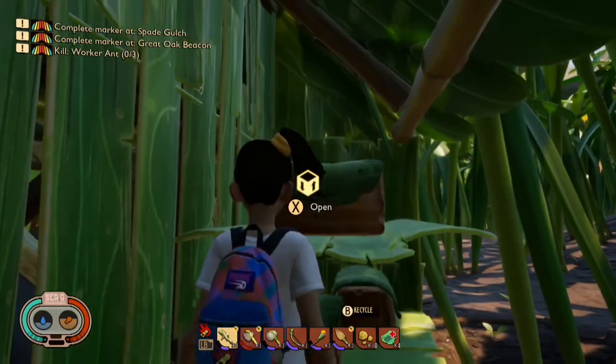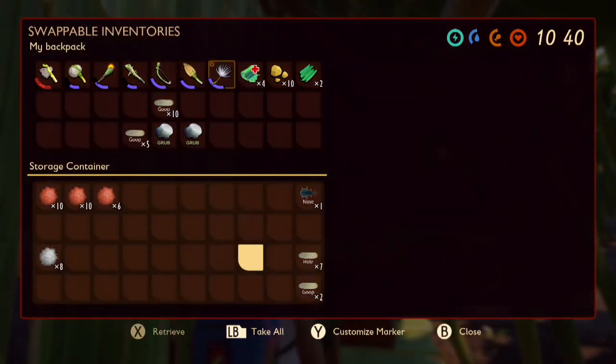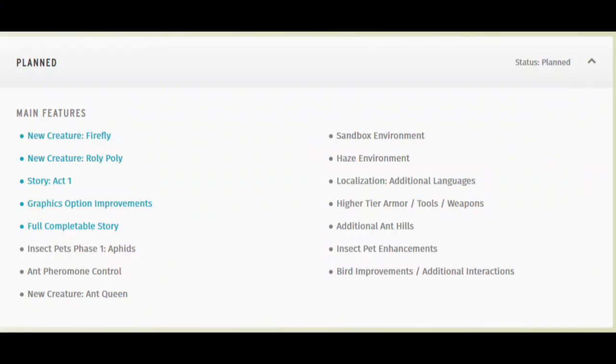I don't know how complicated that would be, but I hope it's not too complicated, because I would really like to see it. All right, so now we're into like the way off future stuff. I imagine this is 6 months plus away. And what we got here is a new creature, a firefly. Can I ride it? We also have another new creature, a roly-poly.